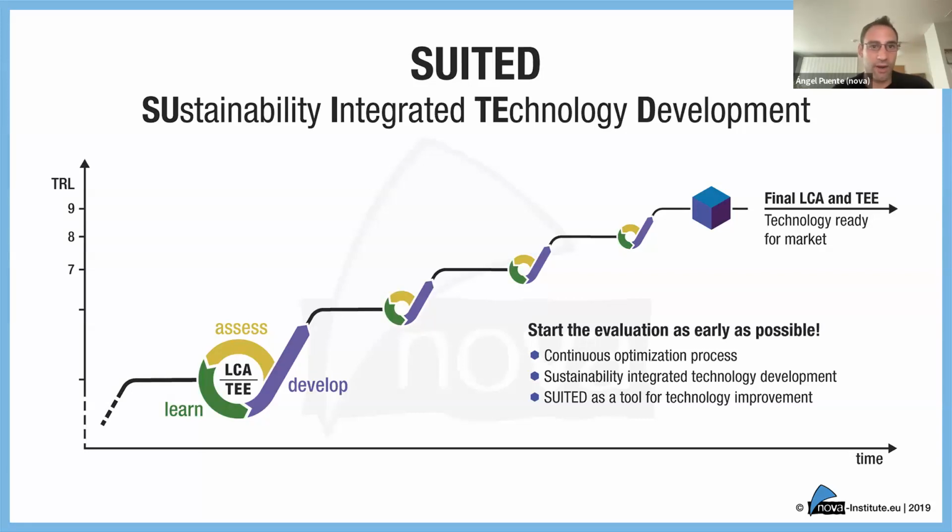And this is particularly relevant to have what we call the SUITED approach, the sustainability integrated technology development, because making use of LCA and of course other methods like techno-economic evaluation for early stage development can help identify and improve processes in a sustainable manner from the very beginning.